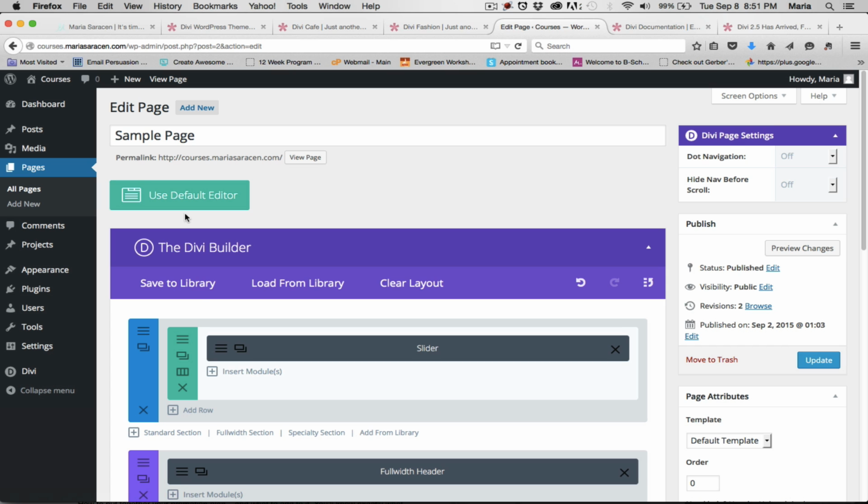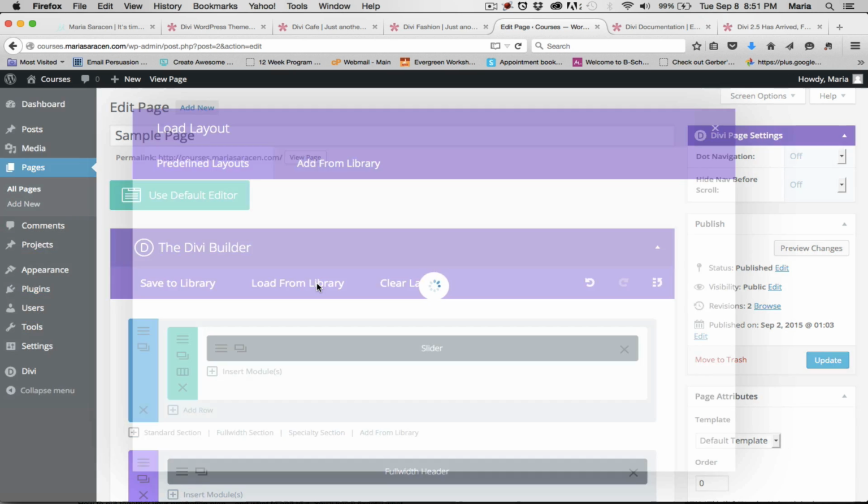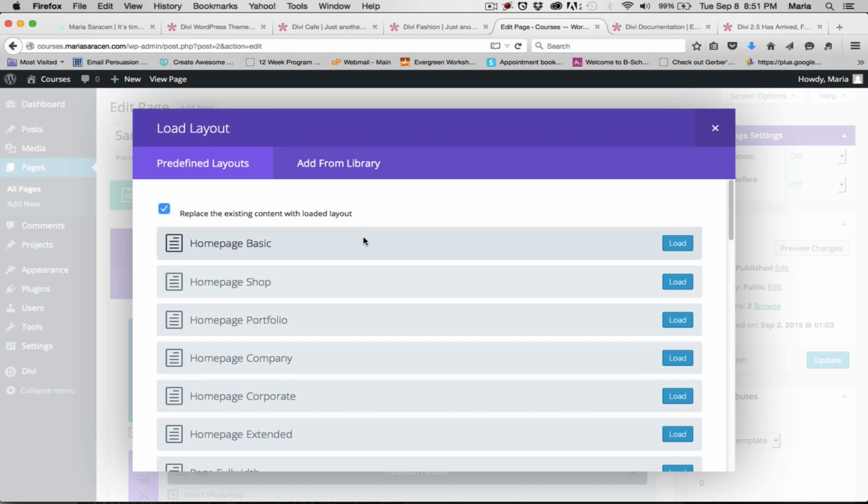So you can choose a page from the library. It's something that they have pretty much put together, all the components, and then you can go and customize them. You do not have to choose one of their predefined layouts. You can create something from scratch. You can also create something from scratch and save it to the library, so that if you want to use it over and over again, you absolutely can.